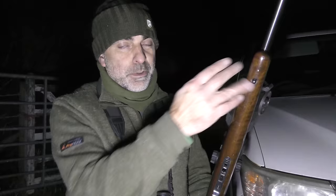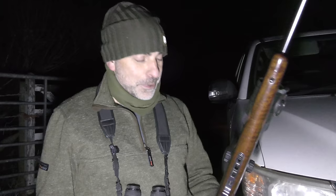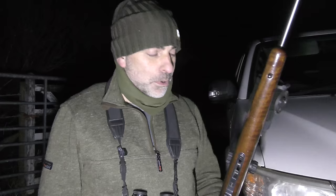I haven't even got a sling on there, that's on the other rifle, so no sling, no bipod, so we're roughing it a bit tonight, shooting off a fence post and just prone or whatever. But anyway, rabbits the main quarry tonight.